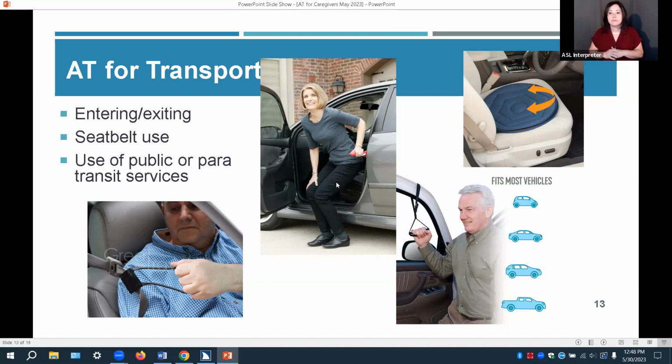And then there is an image of the car caddy, which is a nylon, how would I describe this? It's not a rope, but it ties or clips to a window, and it provides a little bit more stability, sort of providing that upward motion mobility to get out of a vehicle.